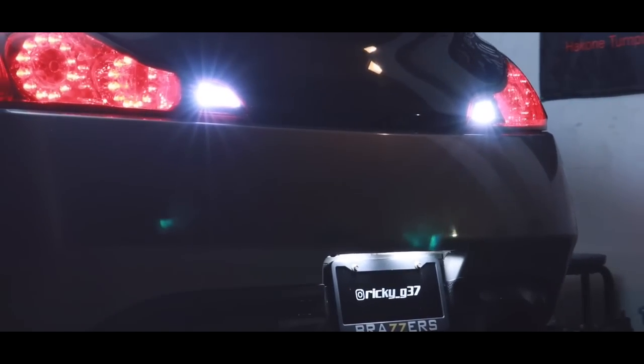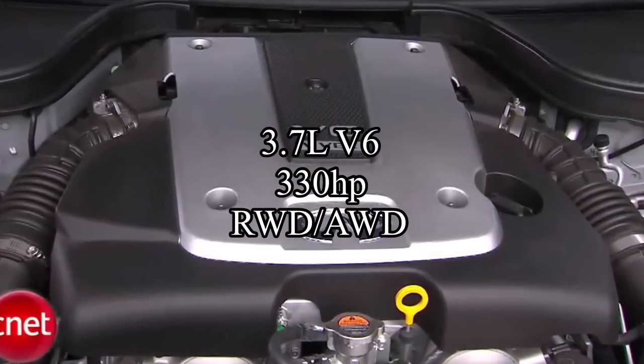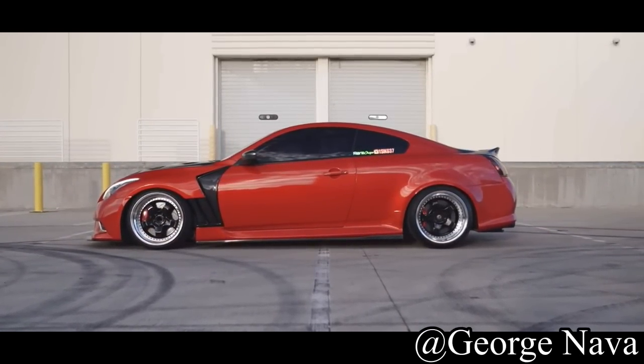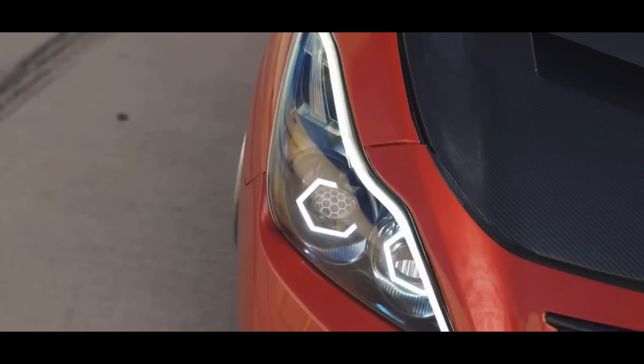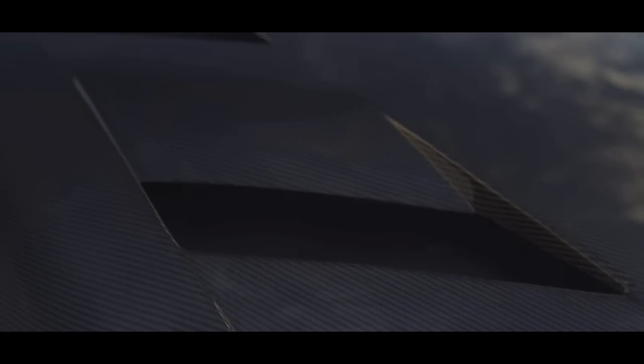Either way, though, they come with a 3.7 liter V6 that makes 330 horsepower, and they are rear-wheel drive or all-wheel drive, meaning you can choose which one you want to go with. It has like a VIP but very aggressive kind of look to the G37 Coupes, and I love that about it. It isn't that easy actually to make these things look better, to be honest.